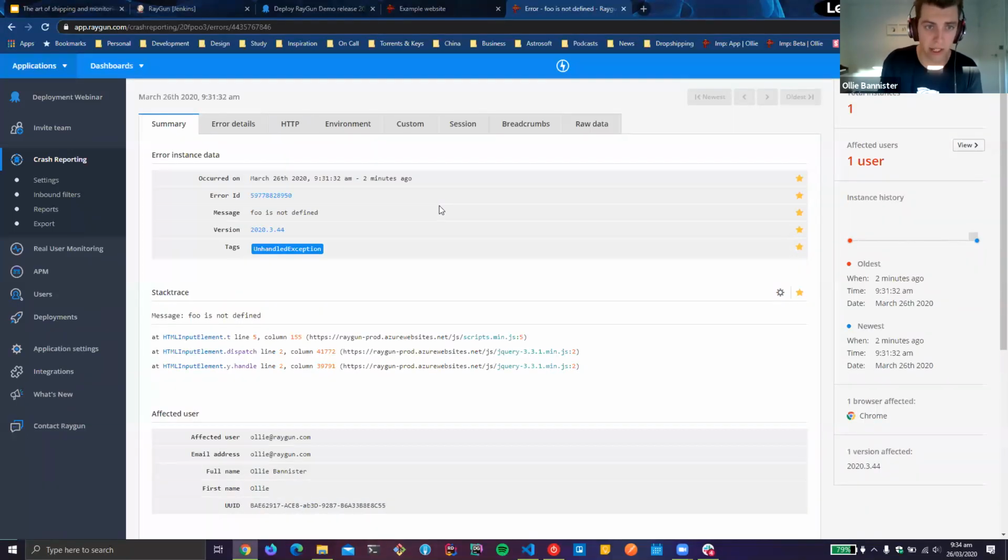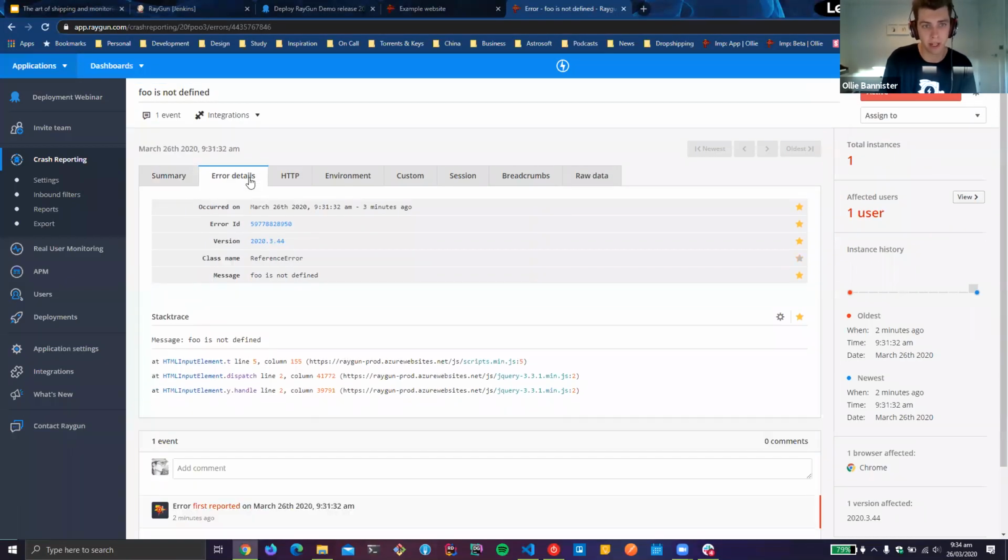But from here, we can see an error summary. It basically summarizes all of the information that we cover in the next few tabs.